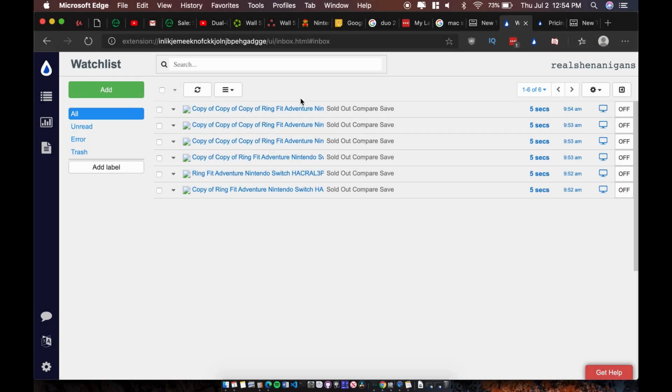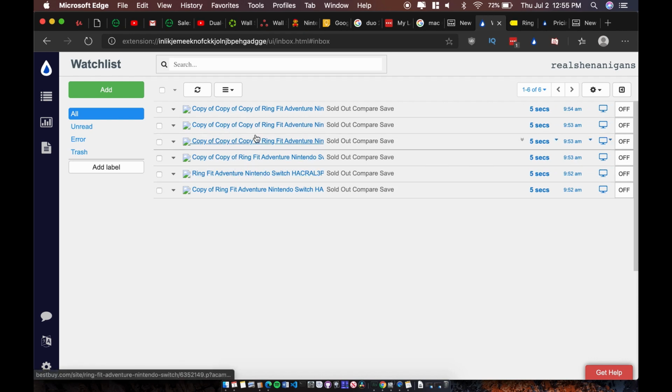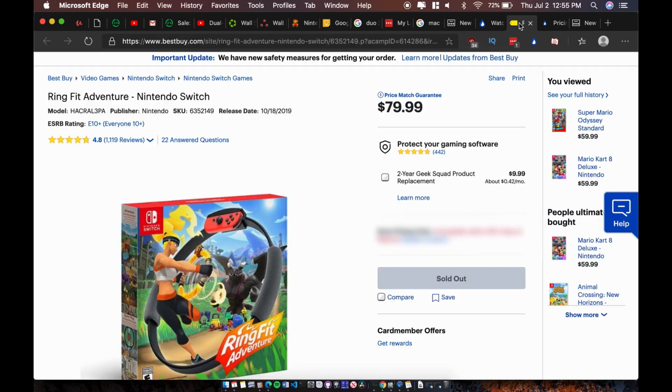So what you can do is you set up these monitors running at 5-second intervals, and then when there's a change to the web page, it'll actually send you an email. So I'm going to show you how to go ahead and do that right now. All right, so here we are in Distill's interface. As you can see, I actually have 6 monitors going. I'm going to show you how you can set this up yourself.